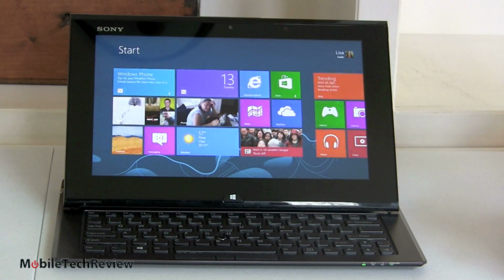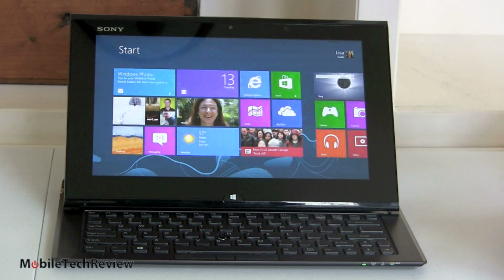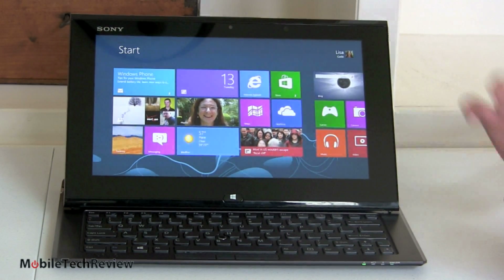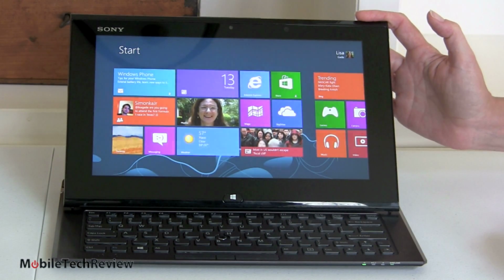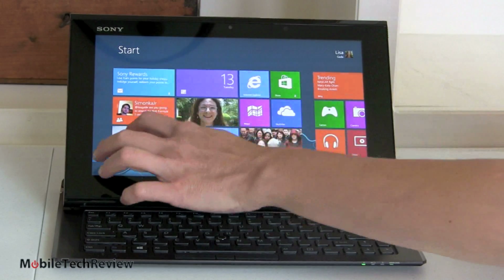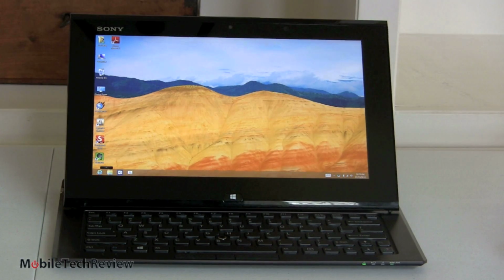And speaking of performance, it scores a very impressive 4772 on PC Mark 7, putting it right at the top of Core i7 Ultrabook type machines, and certainly tablets. So, full Windows 8, full Core i5 and i7 options, or i3 if you want to. That means you get Windows Desktop and the ability to install regular Windows 7 applications that you're used to.